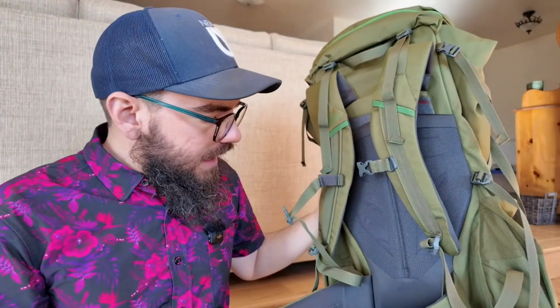The first thing that we're going to look at is the Asher 55 pack from Kelty. This pack is only $140. It's a fantastic value for a backpack. Obviously, it's not the most lightweight backpack, but it's enough to get you out there, and it carries really well and has some great features on it.